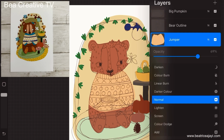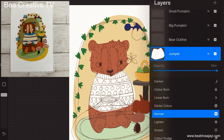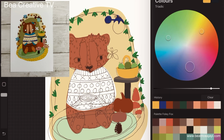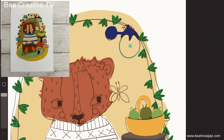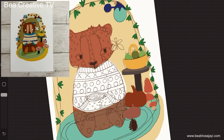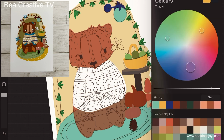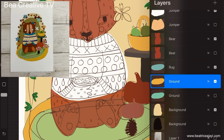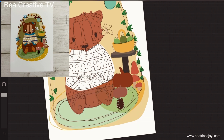Also, just the layering aspect. I always used layers before, but I'm finding that I'm using them to more extent now, and also that use of opacity as well. So if I think that a color is too dark or too light, I'm either doubling the layers for those that are too light, or I am kind of lowering the opacity if I think they're too dark. So there's that.